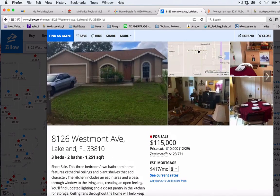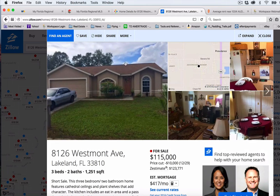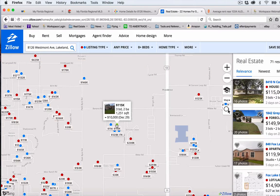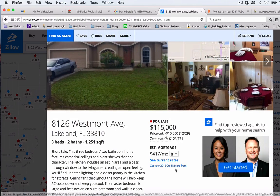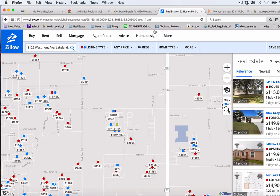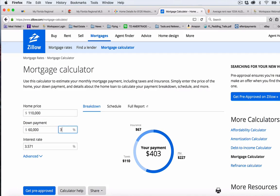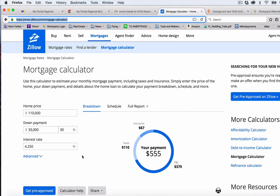Okay, so again, this is going to be the same deal. So let's say you get a $110,000 purchase on this property. So we go to the mortgage calculator here in Zillow. You're at $110,000. You're doing 70% loan to value. Your interest rate is 4.25. Your monthly payment is $555. Now you're going to have some capital expenditures withholding, whatever, but you're going to be renting this property for $1,200 minus $555 equals $645 a month in cash flow.